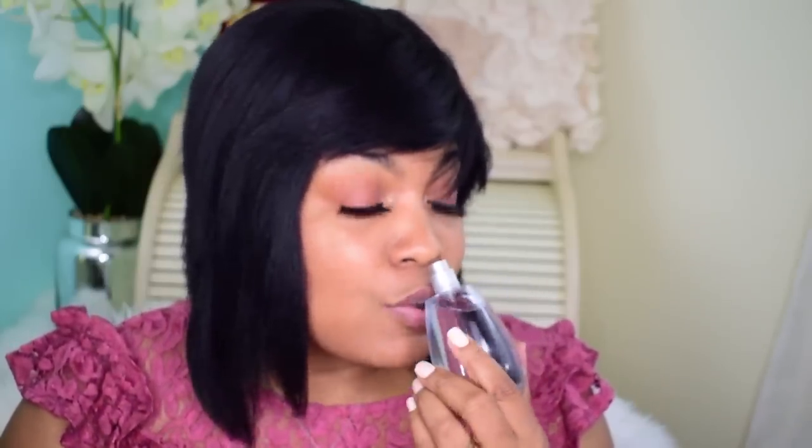Then again, I did hit my clothes with it, but you guys, with a cool breeze, she is just so gorgeous. I did feature this perfume about a year ago in my gym fragrances.